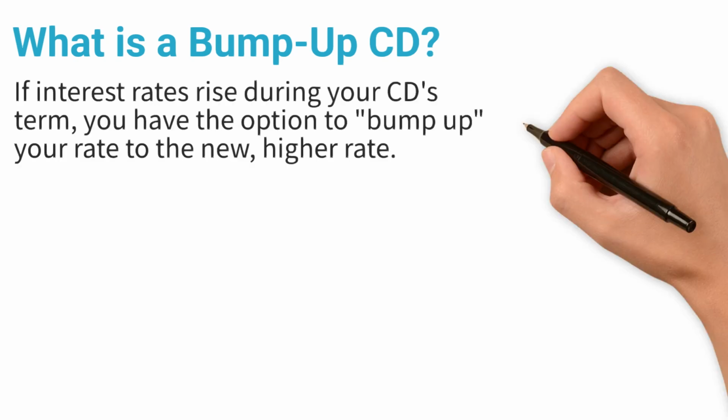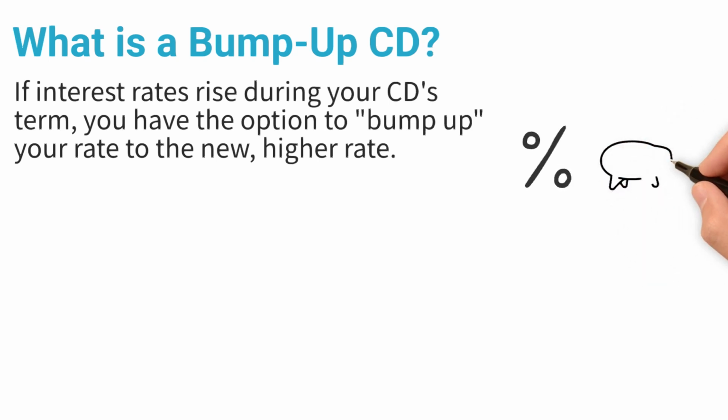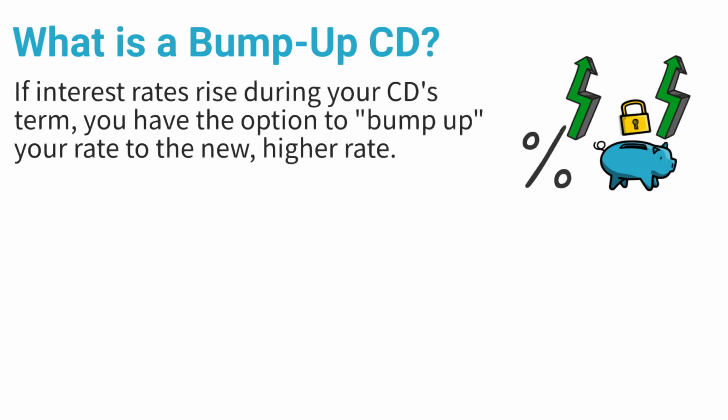Let's dive into bump-up CDs a bit further. It sounds a bit more complicated than the standard ones, doesn't it? A bump-up CD offers a unique advantage. If interest rates rise during your CD's term, you have the option to bump up your rate to the new, higher rate. This type of CD gives you some flexibility that traditional CDs don't offer, especially in a rising rate environment.